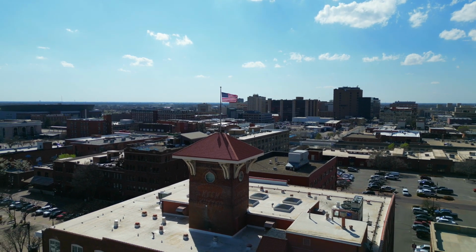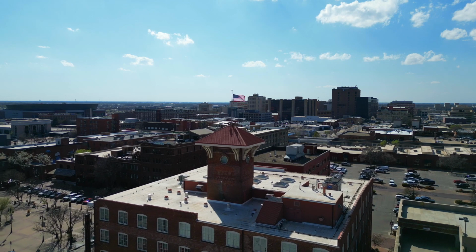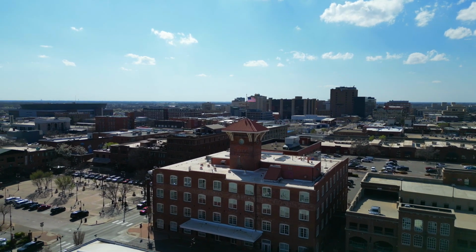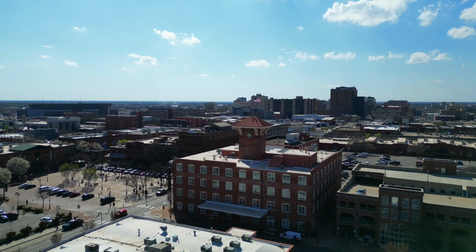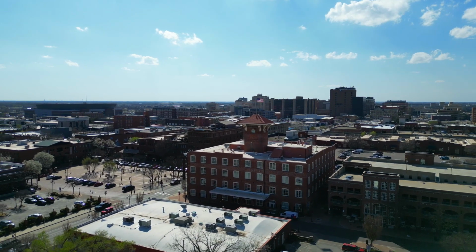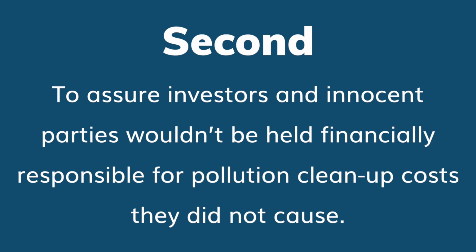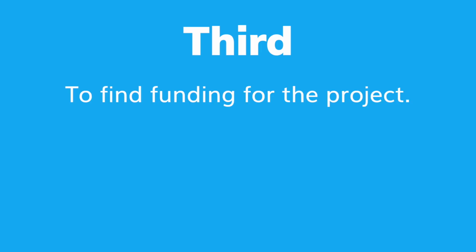It needed to do whatever was necessary to prevent the looming specter of Superfund from ruining the city's redevelopment of Old Town. City leaders developed a three-prong approach to save their efforts in Old Town. First, to remove the stigma of Superfund by taking responsibility to find the sources of pollution and addressing the down-gradient flow of the pollution. Second, to assure investors and innocent parties wouldn't be held financially responsible for pollution cleanup costs they did not cause. And third, to find funding for the project.